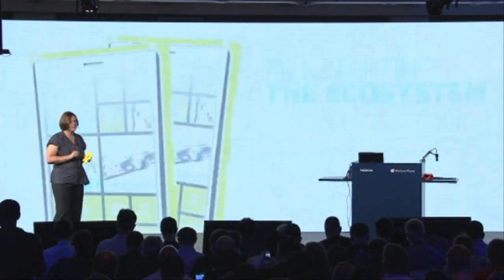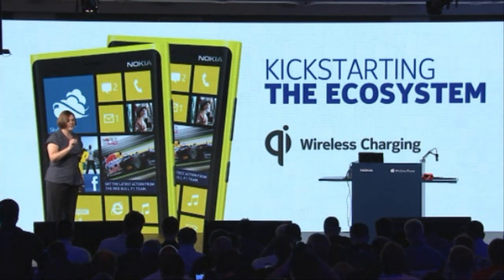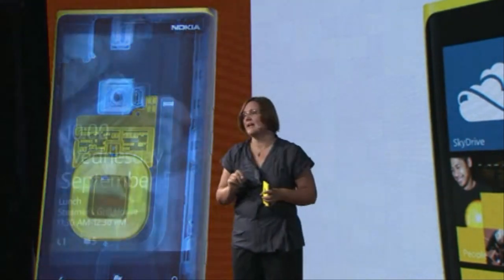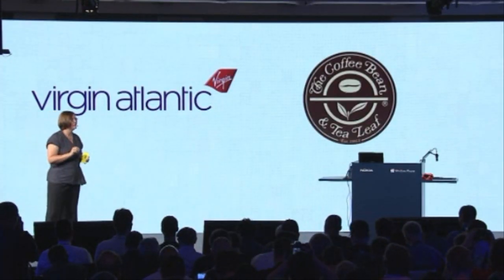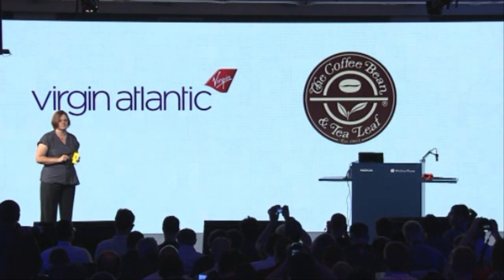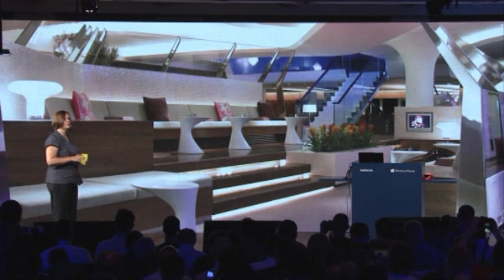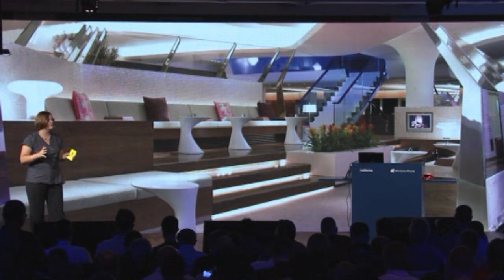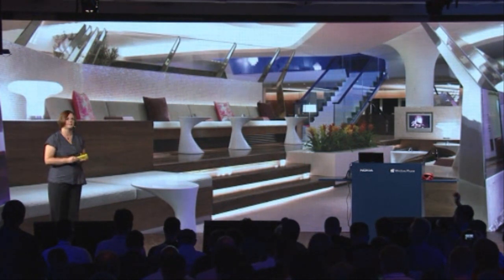And there is a lot of momentum building behind the Qi interoperability standard, but today we are turbo boosting that momentum. Today we are announcing deals with Virgin Atlantic and Coffee Bean and Tea Leaf to bring wireless charging to the world outside your door. Virgin Atlantic will place Nokia wireless charging plates in their Virgin Atlantic London Heathrow clubhouse, enabling travelers with a Nokia Lumia 920 to charge while they wait for their plane.